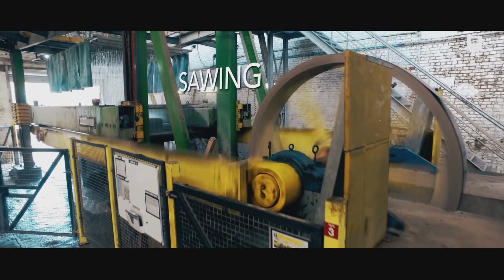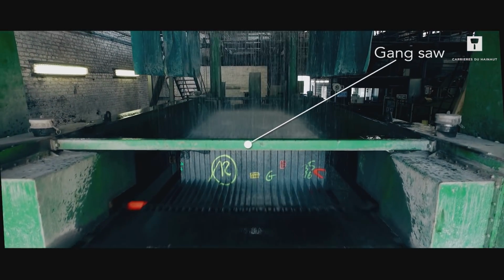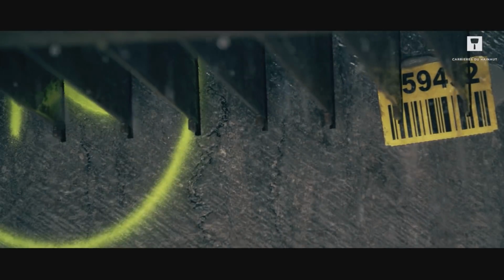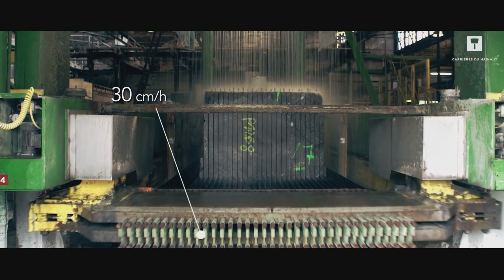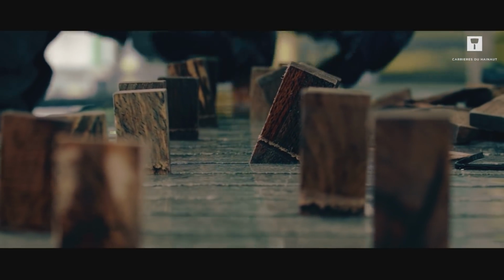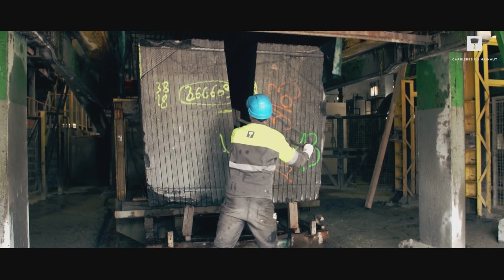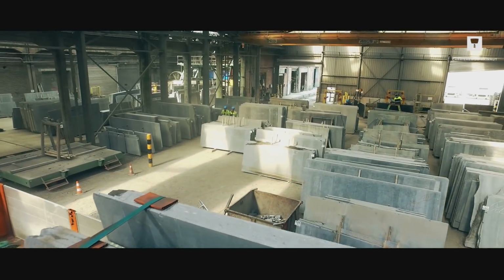The gang saw, a sort of giant bread machine, is comprised of a series of 4-metre-long blades equipped with diamond segments. Through a horizontal back and forth motion, the blue limestone is cut day and night at a rate of 30 centimetres per hour into slabs between 1.5 and 15 centimetres thick. Once the block has been cut, it's fixed in place by means of wedges. It can then be transported into its stripping area, where the slabs are sorted and classified by selection and according to their thickness.